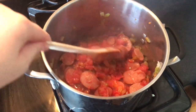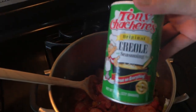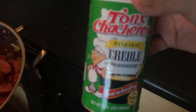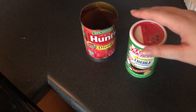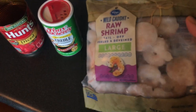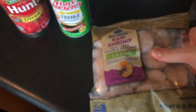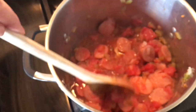Okay, I added a little bit more of the Tony Chachere's Creole seasoning. This stuff, if you've never used it, is a little bit spicy to me. And it's also pretty salty. So whenever I use that, I don't use salt anywhere else. And then I'm going to add in these shrimp, tail off, peeled and deveined large shrimp. Those are still frozen. I pulled them out of the freezer, so I will just stick those in as they are, partially frozen, when the time comes.